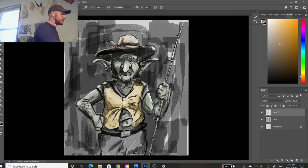Even these dark areas, I may as well give it a little bit of tone, just to tell us what color belongs there. And that shirt, creamy color, I think. Kind of just like a cream sort of color. Makes his vest look a little bit yellow, but I'm okay with that.